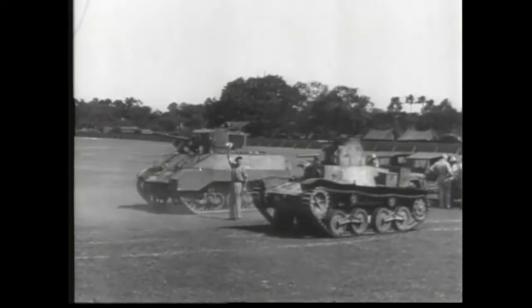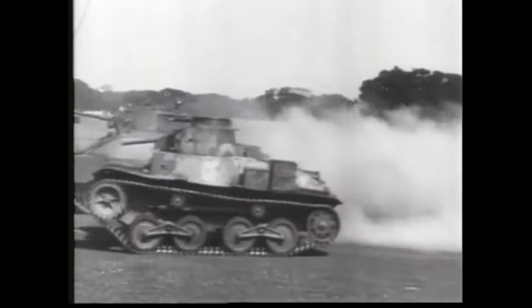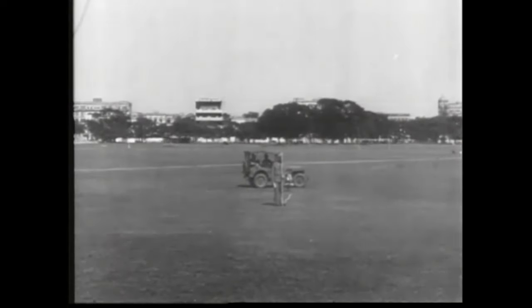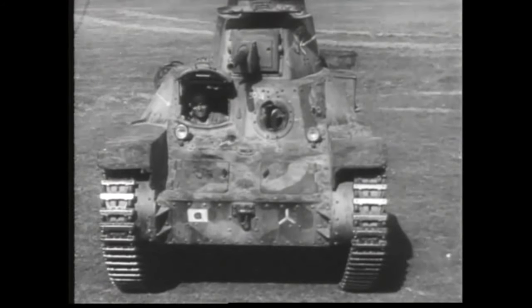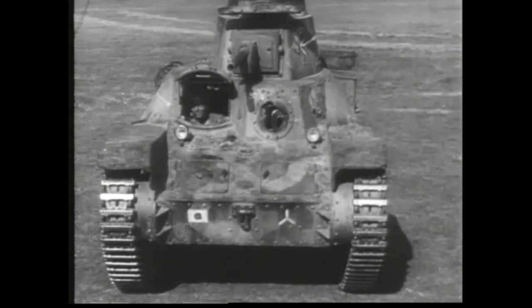Ordnance tried this tank out to compare its speed with our own. The course was 4/10 of a mile. The American tank, the one furthest from the camera, quickly forges ahead and rapidly increases the lead. The finish line. Time for our tank, 50 seconds. Jap tank, 55 seconds. Our tank, 10% faster. A pretty good tank, but not so tough against the soldiers who have taken time to learn the weapons of the enemy.